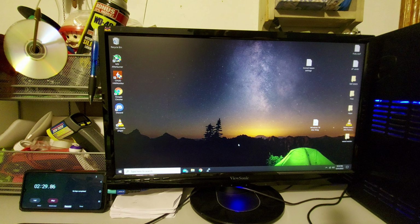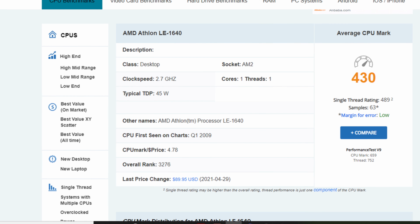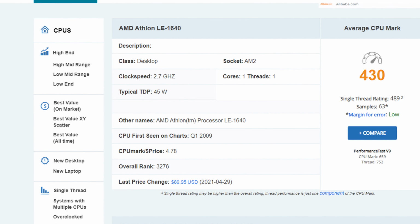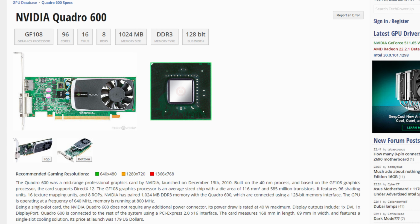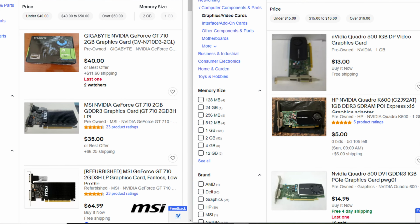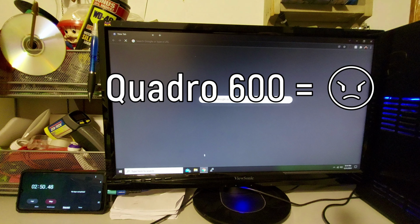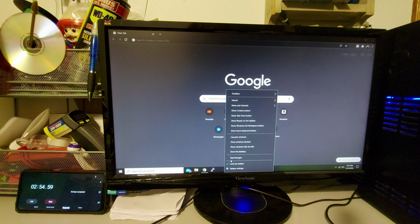While Google Chrome slowly loads, let me quickly go over all the specs this computer has. The CPU is an AMD Athlon LE-1640, which I mentioned earlier, with one core and one thread at 2.7 GHz. The graphics card is an NVIDIA Quadro 600 with 1 GB of VRAM, which is equivalent to roughly a GT 710, except a lot cheaper. You might be thinking, oh, well, you're not gonna get good frame rates. Well, there's a thing. Keep in mind the CPU we're pairing this with. It's not going to be the problem here.